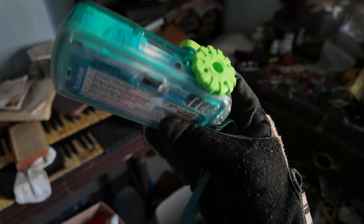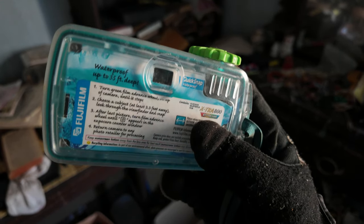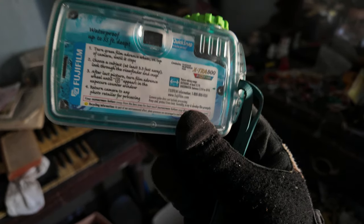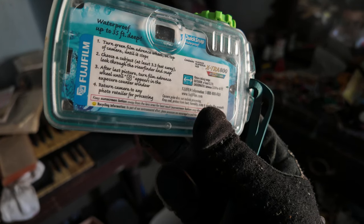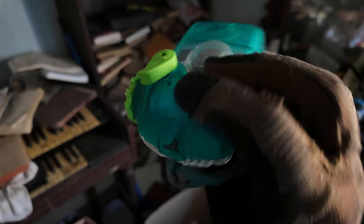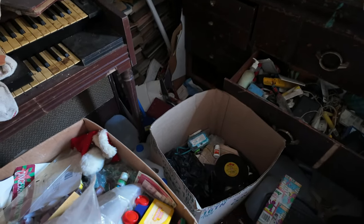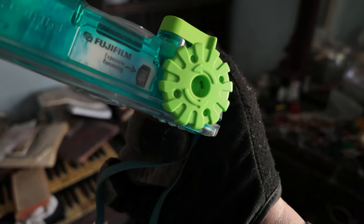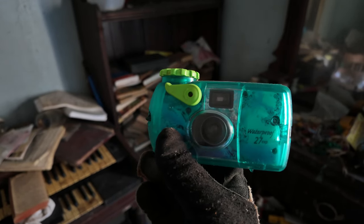It's a Fujifilm. The unique thing, this is a waterproof camera up to 35 feet deep. Really older, earlier model. It's extra 800. There might be film in this one. And I just dropped it. It does show there's 21 exposures remaining. So it might be a brand new thing of film. It might be a few photos on here.